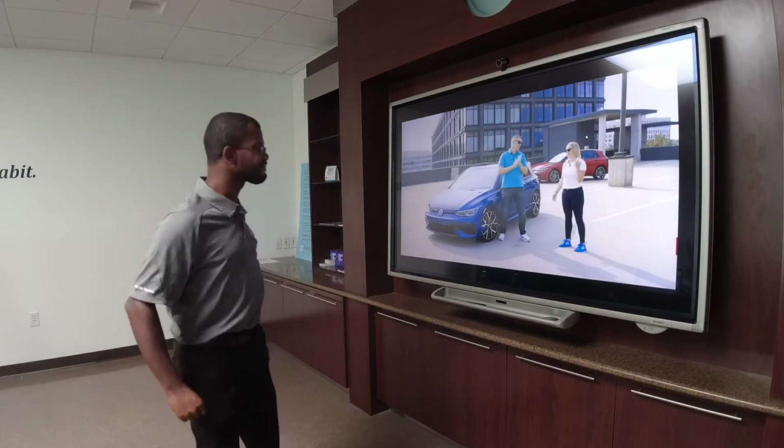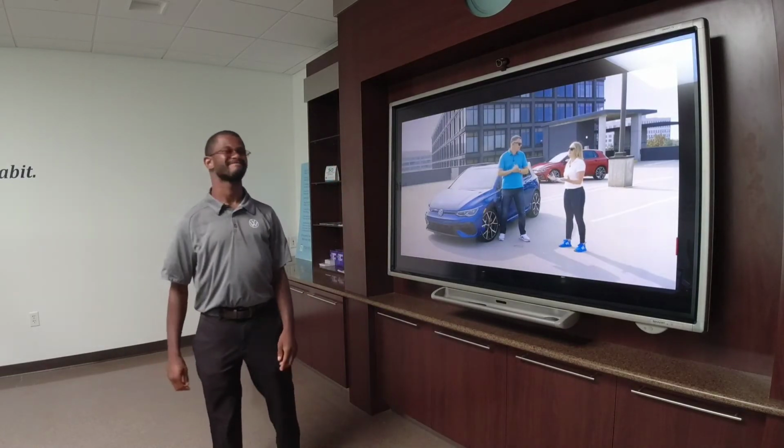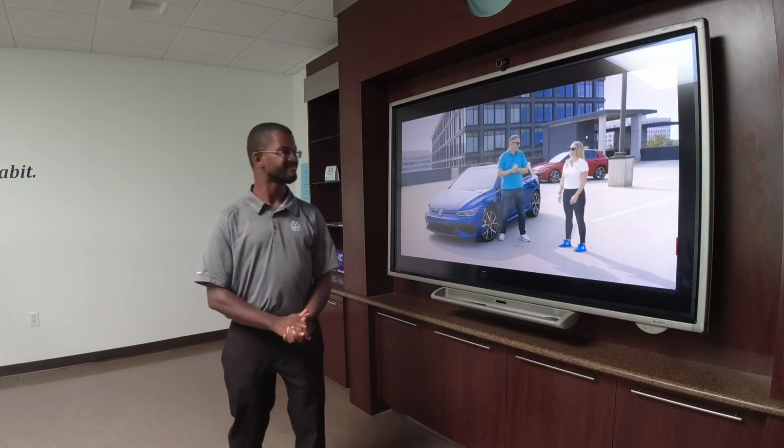Fourth quarter, Hein, they're coming in as soon as we can get them here, and we're really excited about that. I know there's a lot of pent-up demand for both models, so fourth quarter is when they will be arriving.